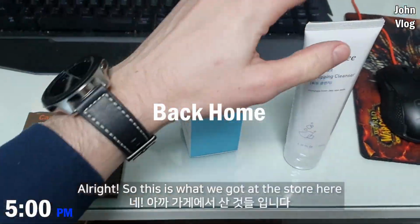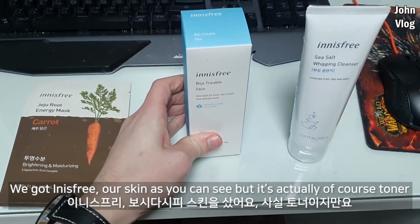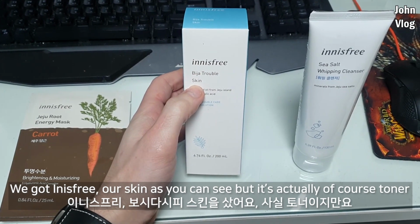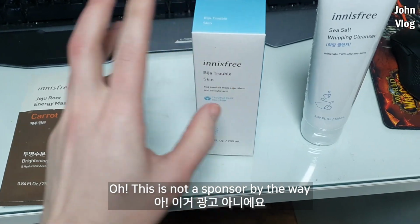All right, so this is what we got at the store here. Whoops, that's upside down. We got Innisfree, our skin, as you can see, but it's actually, of course, toner.